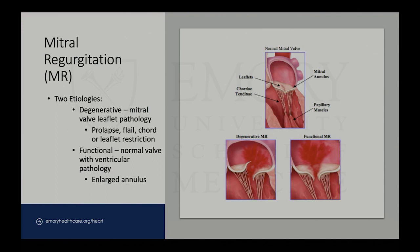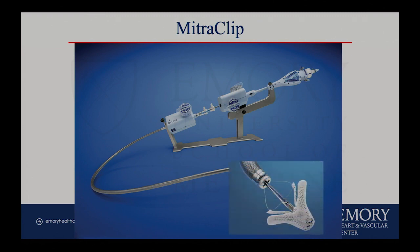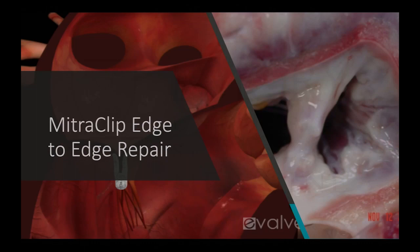Broadly speaking, there are two etiologies: degenerative, where it's a leaflet pathology; prolapse, flail, a chordal rupture or leaflet restriction; or functional, where the valve is normal, but the ventricle is enlarging, causing the regurgitation. The MitraClip was the first device to be FDA approved to treat this, first in degenerative and then more recently in functional mitral regurgitation, a clip that attaches the two leaflets together to reduce the regurgitation, and an edge-to-edge repair technique that results in tissue bridging with a double orifice mitral valve.